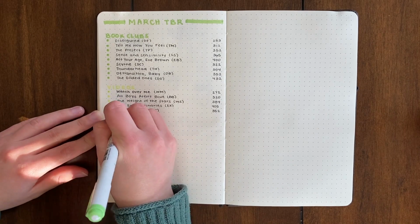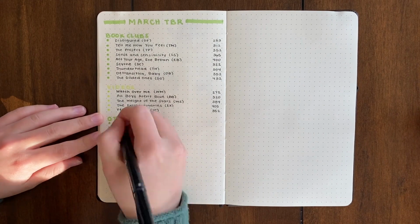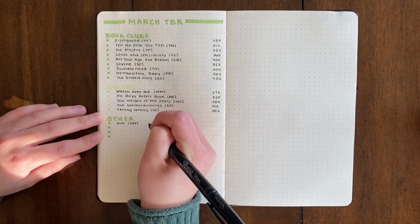And then I just have another category. These are just a couple books I want to get to throughout the month. Some of them are for readathons, others are just because.